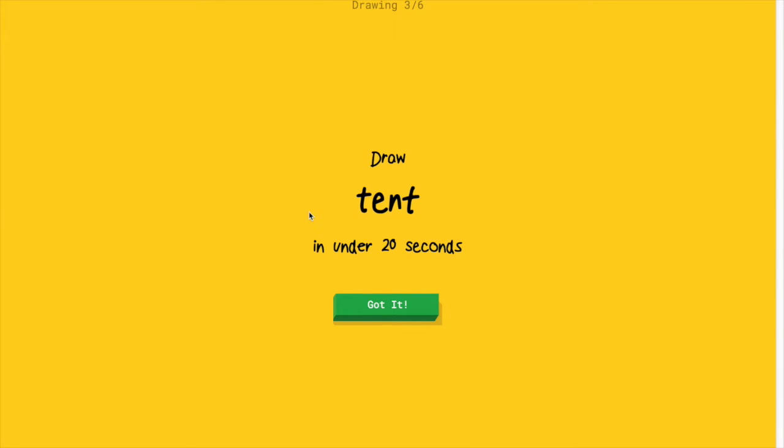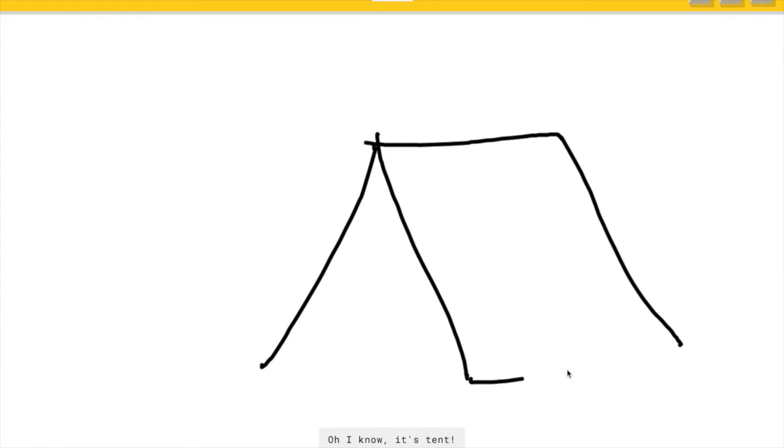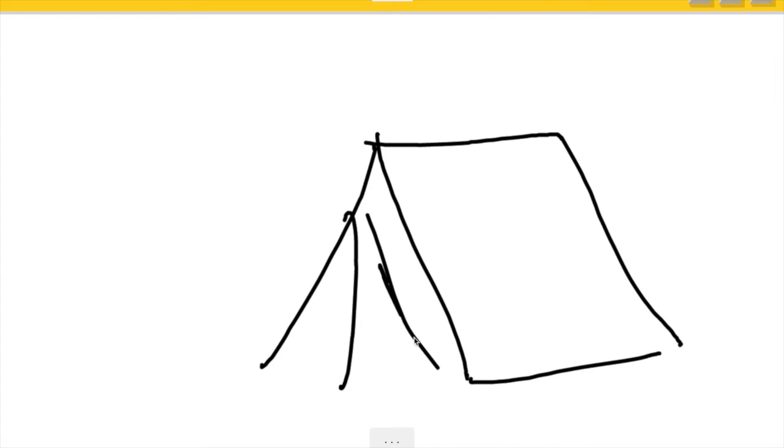In my defense, I haven't seen your trumpet. Maybe I tried to make it too complicated. I should have just drawn a triangle. I don't know. You're gonna bet. Okay. I see triangle. Oh, I know. It's tent. Oh, yeah, you got it.